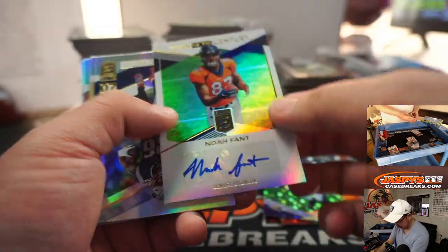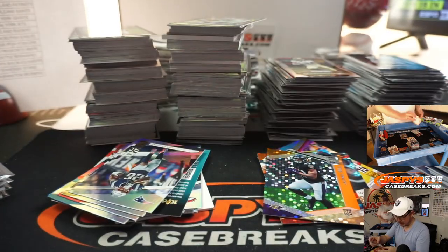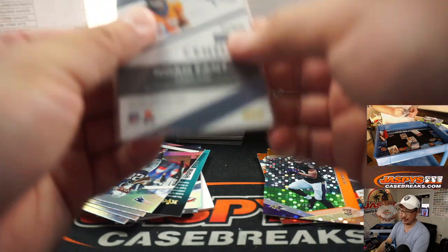And that's another Noah Fant. Turn of the century autograph. Another Bronco to 149. That's Joe Clanton. Little Oppo Joe Mojo.